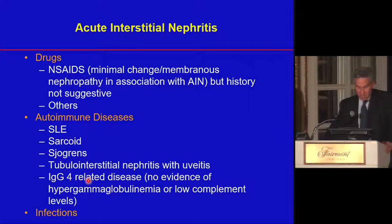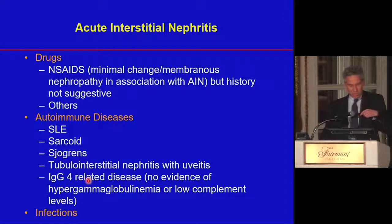IgG4-related disease: you'll notice that the globulin levels were normal. Often these patients have low complement levels. There's not much else to suggest it. There's no nodes that they're talking about. There's no pancreatitis, nothing else.